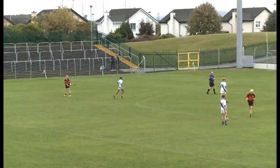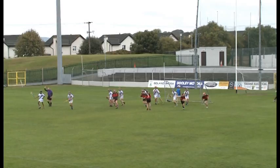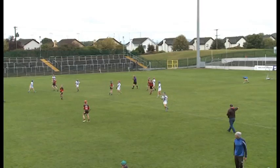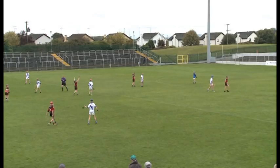He strikes it well, and it's gone over the bar. It's a good score for a free from Conan Fitzpatrick. First score of the second half. So it took 17 minutes and 40 seconds to come, nearly 18 minutes. So hopefully that'll be the floodgates will open now and keep the pressure on.